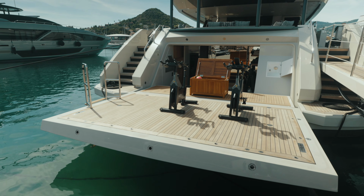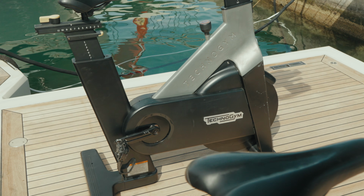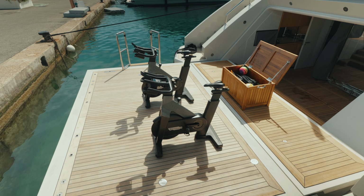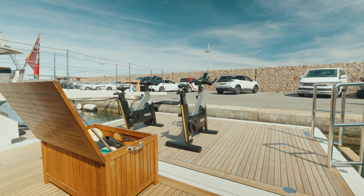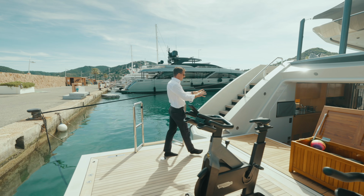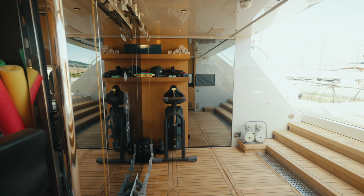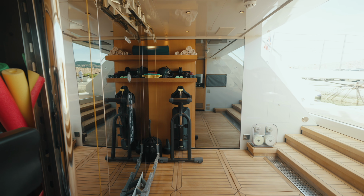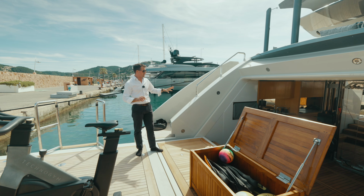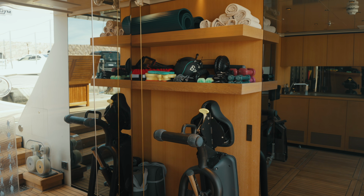It's a great example of how this yacht really uses every possible opportunity to expand the deck spaces with really quite innovative features, particularly when she was built in 2017. So through here, we have access to the sea level gym, where you have exercise equipment, a small bar, and also a TV off to the side. So this area really is a wellness retreat right on the water.